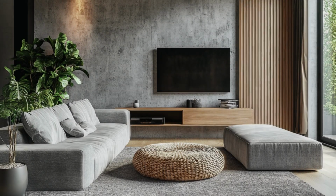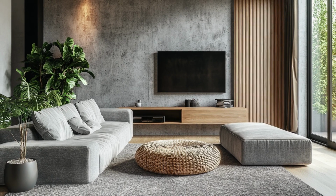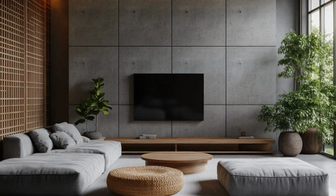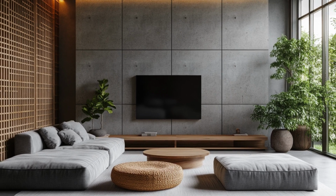Contemporary Zen living room in gray. Designed for tranquility and balance, this contemporary Zen-inspired living room embraces soft gray hues and minimalist aesthetics. A low-profile gray sectional sofa rests against a textured concrete accent wall, evoking a sense of calm.